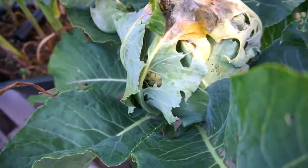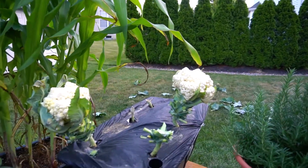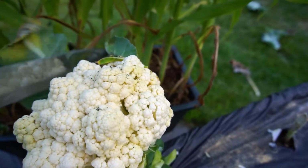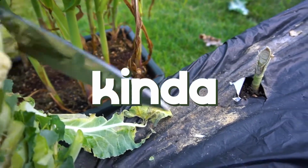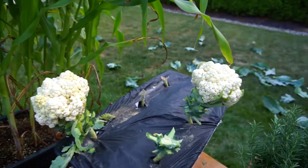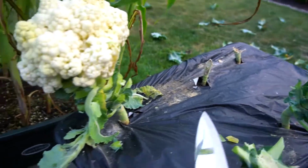Let's take a look at this one. Looking a little grimier than the others. So I cut the leaves off of these cauliflower, and I mean, this just looks so creamy. I am excited to make this into some cauliflower rice. Stir fry for now, just to get a little aLJo garden kind of mix, you know what I mean? The aLJo stir fry.